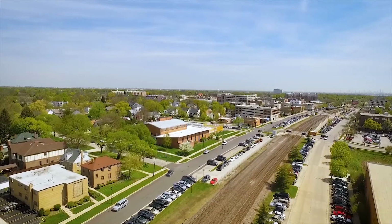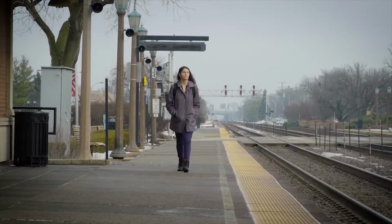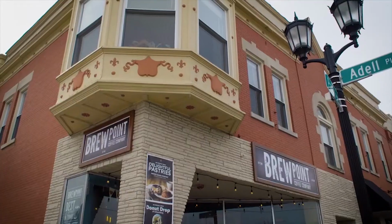The fresh perspective that young minds bring, not only to the college, but really to the community. That's something that you can just feel when you're walking around the town, and that's the effect that Elmhurst College has on the community of Elmhurst.